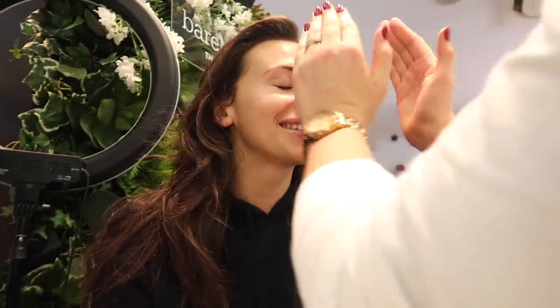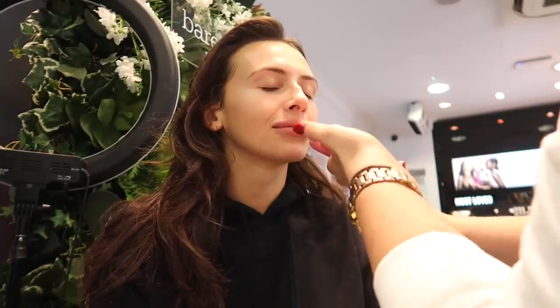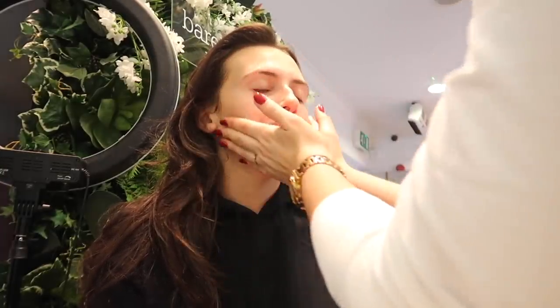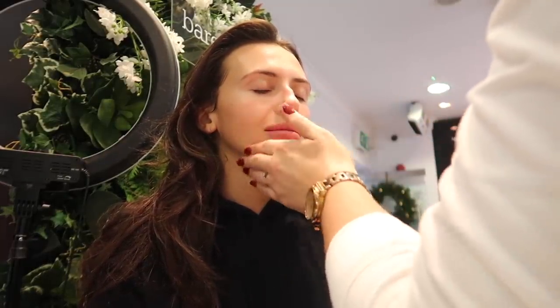The lovely makeup artist Liz then just took a couple of pumps and started to work it into the center of my face. She said that there was actually a normal primetime version of the primer, which doesn't have any luminosity to it for anyone that doesn't want to have that brightening effect, that maybe just wants a lot more of a matte effect.